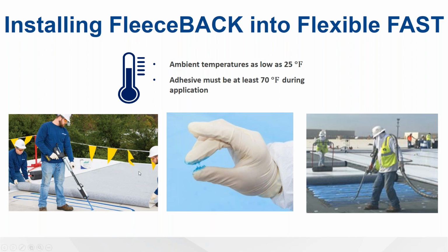So what you want to do is unroll the whole roll, if it's a 100-foot roll, unroll the whole 100 feet. Make sure that your seams are lined up, and then you could fold back like 50 feet, for example, of that sheet, so about half of it, but lengthwise. You would apply the adhesive in front of the sheet, and that way you're working with the string time. You're placing the FleeceBACK membrane into the adhesive as string time is occurring. And then again, once that happens, you can roll over top of it with a 150-pound roller. After you're done with one side of the sheet, you would take the other half, take it back 50 feet, whatever's left, and do that side via the same method.